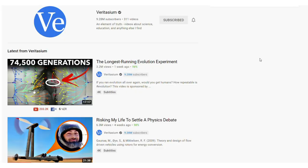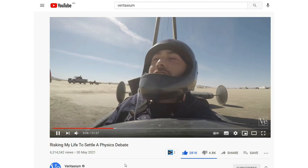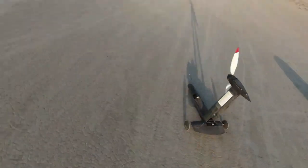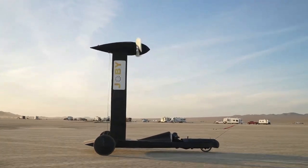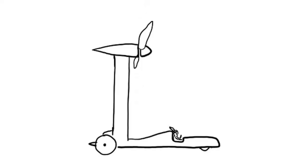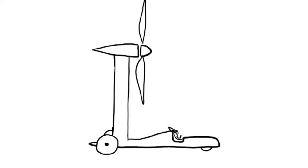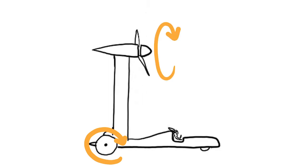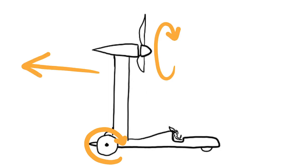I recently watched Veritasium's video on the Blackbird vehicle. It's a strange looking thing that sort of resembles a wind turbine on a go-kart. It's powered by the wind, and yet it can travel faster than the wind. To summarize, in case you haven't seen that video yet, there is a cart with a propeller on it, and it's traveling downwind. The wheels of the cart turn the propeller, which creates thrust that pushes the cart along.